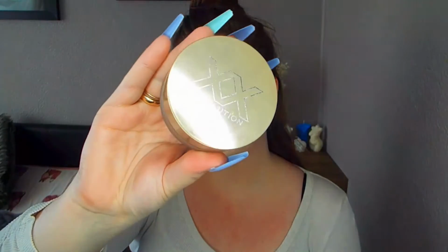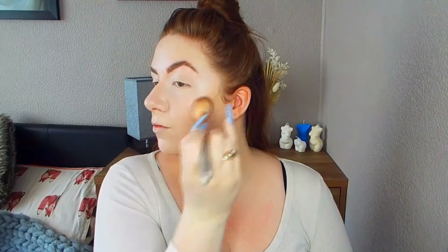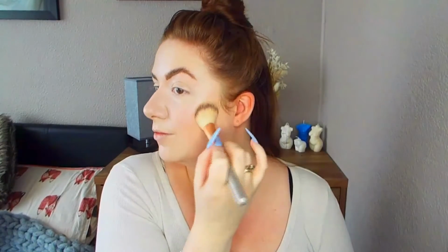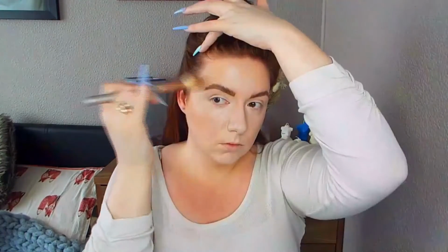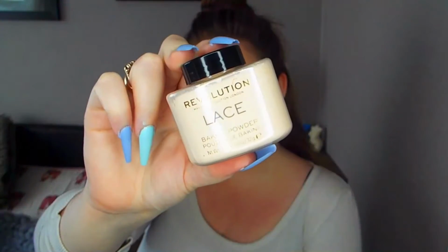Time for some cream contour. This is the Bronze Skin Cream Bronzer by XX Revolution, and I'm just going to give myself a natural sun-kissed contour, sculpted kind of look. I love how natural this cream contour looks. It's super easy to blend out and beautiful on the skin.